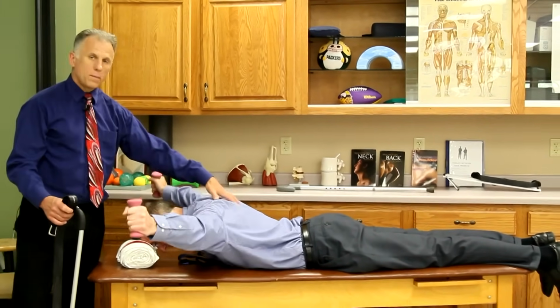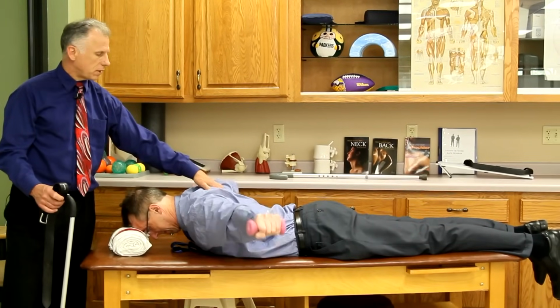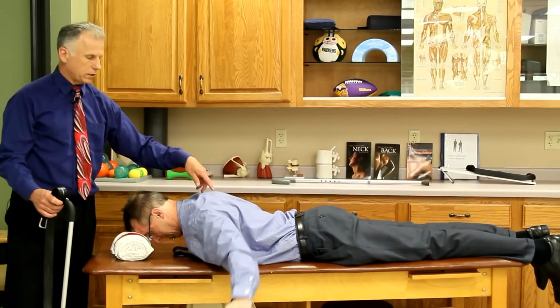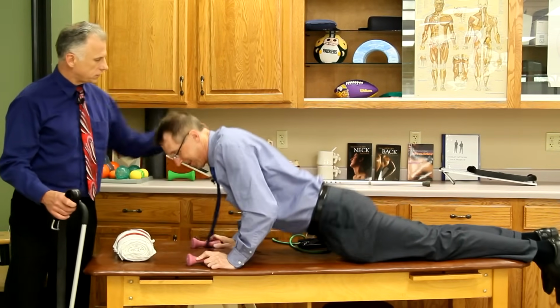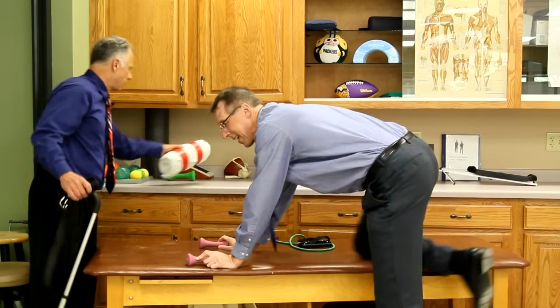So you're working the back. These are really important to get strong. And this is much harder than it looks if you haven't done this before. Boy, Bob, you must be lifting weights. You're tougher than nails. Solid as a rock.